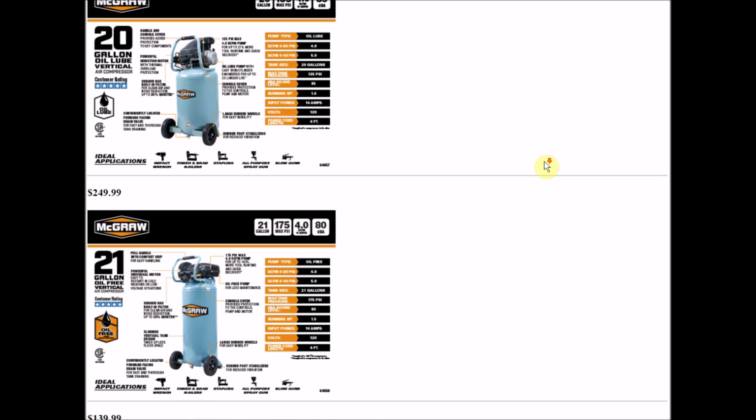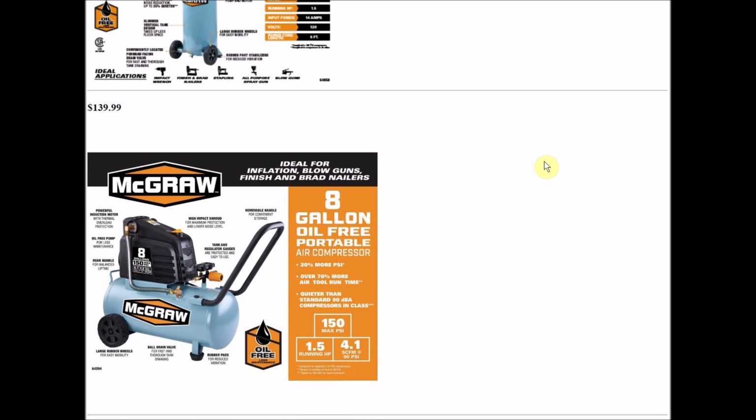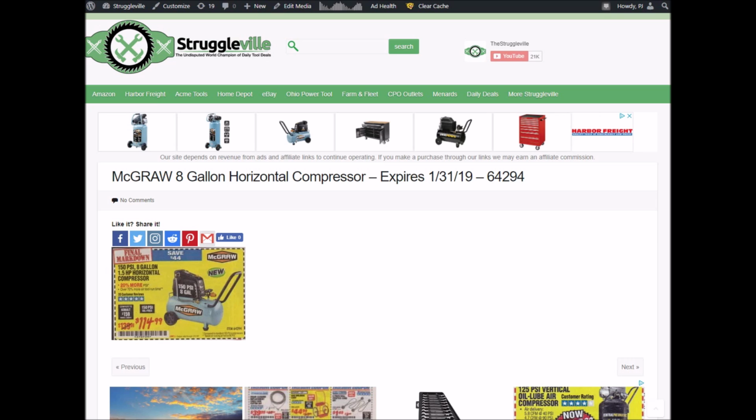But if we look at the other McGraw, the one that's been around for a long time, probably a year, so I guess it hasn't been around that long, it is $139.99 without a coupon. Now this item is something that we see a coupon for once in a while. So here's the current coupon that is available on my website for the McGraw, and you can see that it is $114.99 when we have a coupon available.